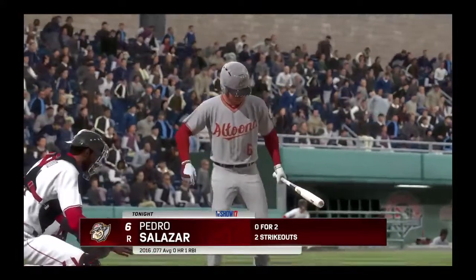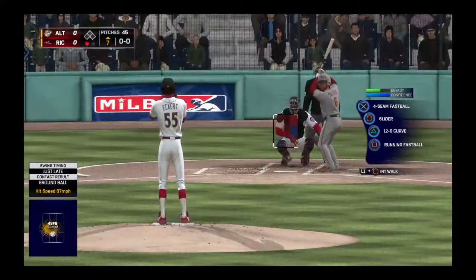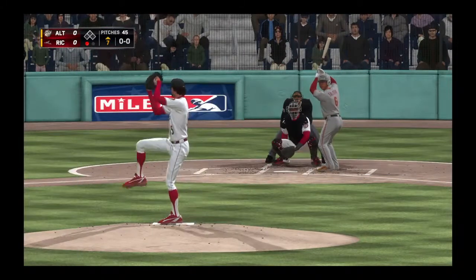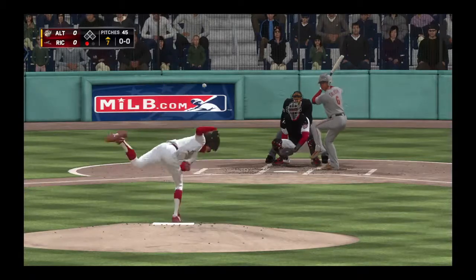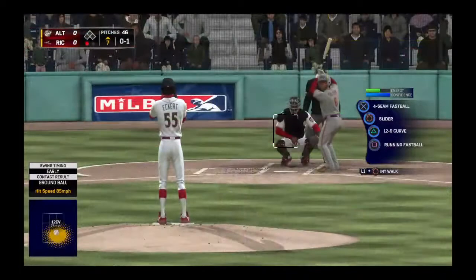Stepping up to the plate, Pedro Salazar. He struck out twice thus far, so we'll see if he can fare any better here. Some action out in the bullpen. Couple of right-handers starting to loosen up. Hit down the third baseline, but a foul ball here, 0-1.